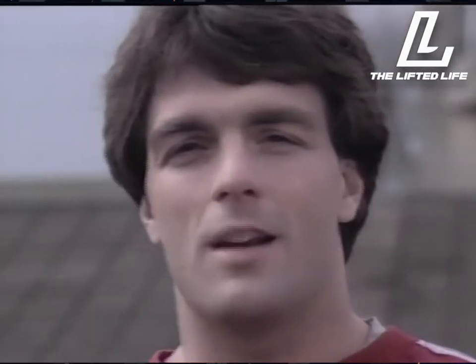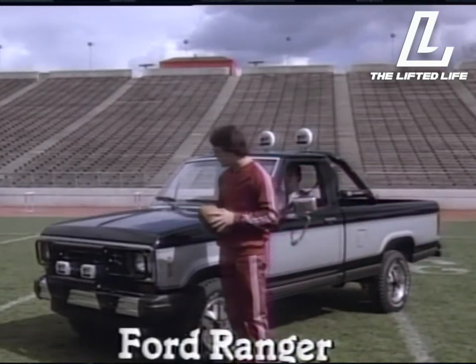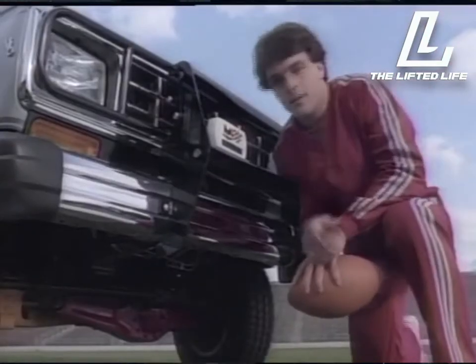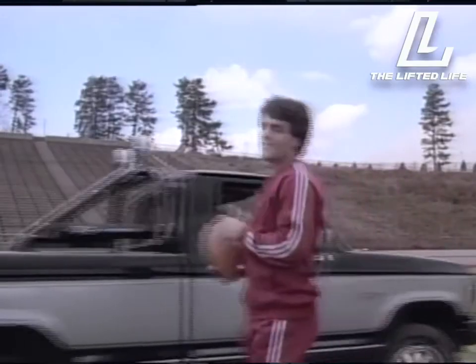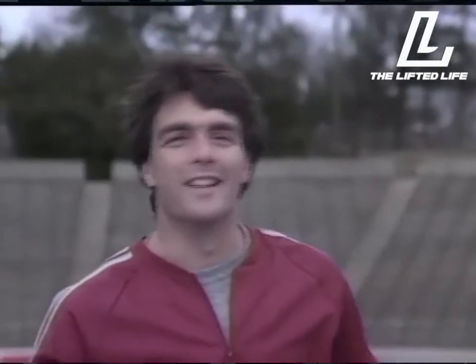You know, when it comes to being a champion, size isn't everything. Who knows better than Doug Flutie? The main thing is you gotta be tough, like this small-size Ford Ranger. It packs plenty of V6 power up here. No other small V6 pickup beats it for power. And down here, there's independent front suspension. Real tough. Okay, go long. And the Ranger's cab is high and wide. Hey, do that again, Doug. What do you want, another miracle?